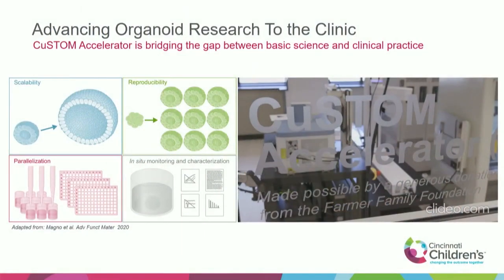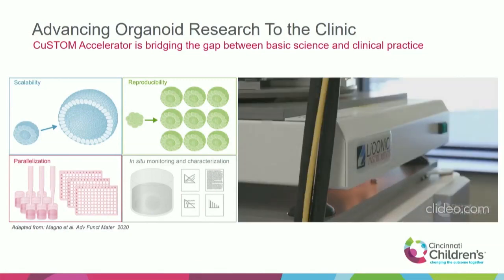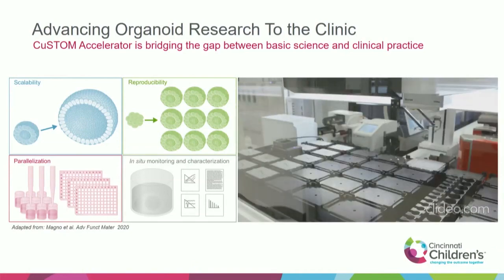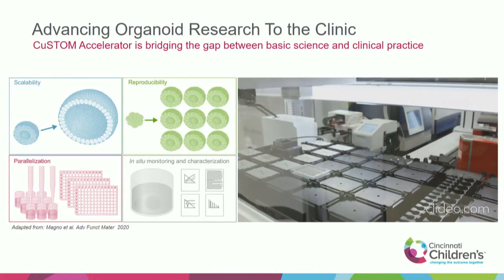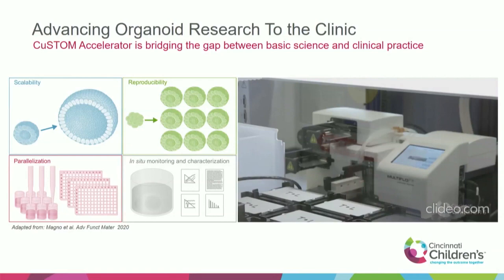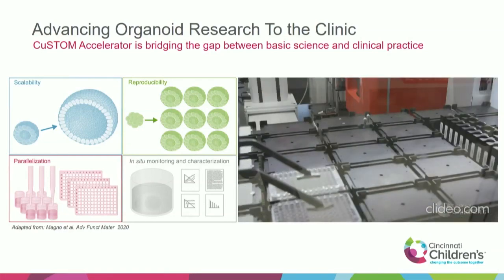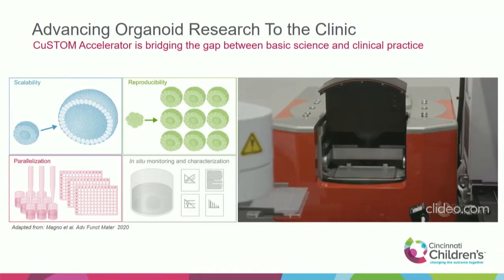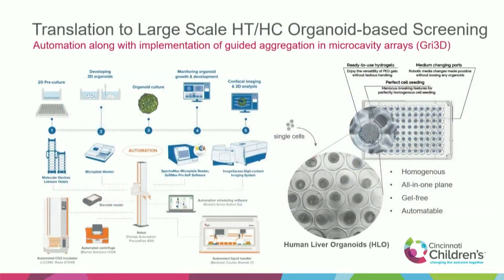Therefore, at the end of 2019, we established the Custom Accelerator Lab that I manage. It is really focusing on development of methods to improve scalability, reproducibility, in situ monitoring and characterization of organoid cultures, and all of that to really improve and accelerate the translation of organoids from bench to the bedside.